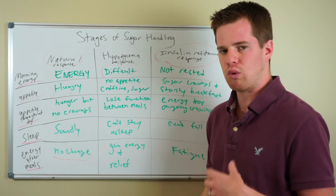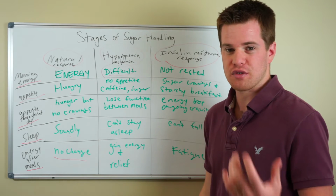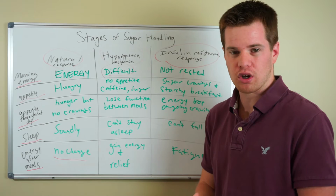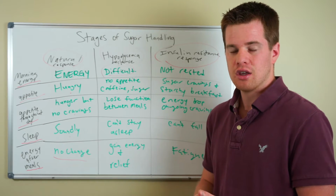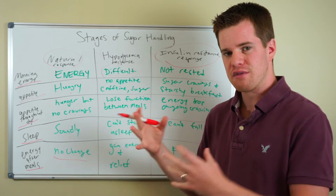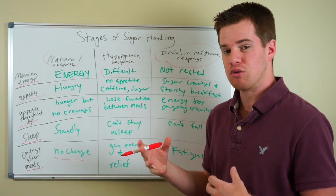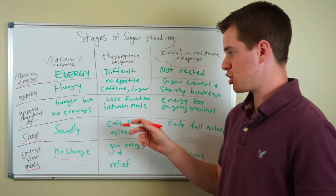So if we go down here, we're going to have typically no appetite, but we may want caffeine or sugar. So those of you doing something like a bulletproof coffee, a buttered coffee or a coconut oil and MCT coffee, yes, that's a good fat source, but if you're having that craving and you don't want to eat real food, that's a symptom that you need to address that blood sugar issue.